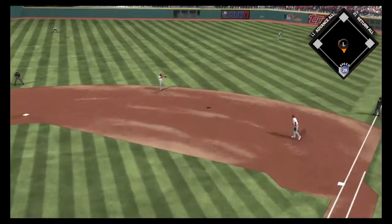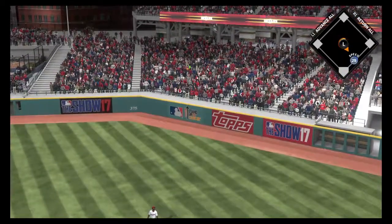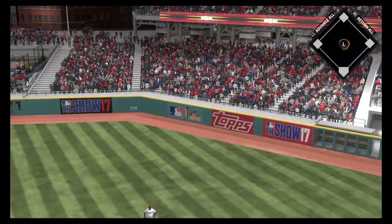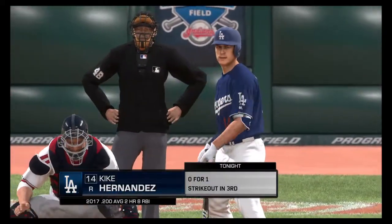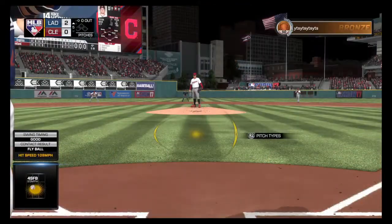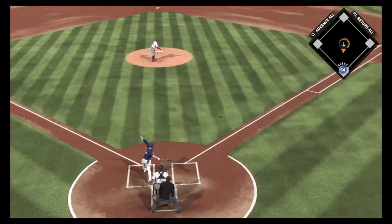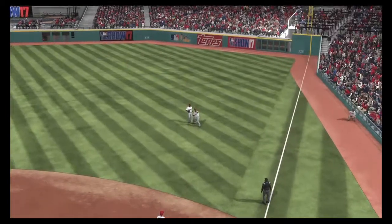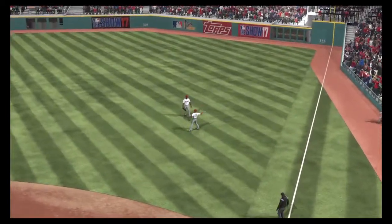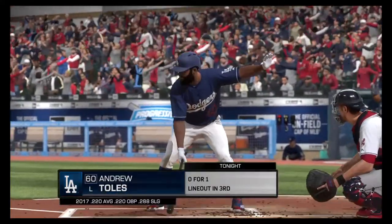To right field and absolutely hammered. Forget about making a play on that ball. It's way out of here. Back-to-back home runs. At the plate, Kike Hernandez. He's 0 for 1 thus far. Kike Hernandez. Here comes the first pitch. That's popped up out towards short right field. Polanco ranging into shallow right. He makes the play. A fine running catch to get the first out of the inning.